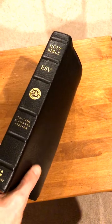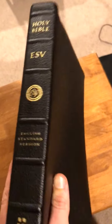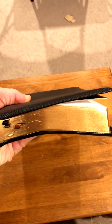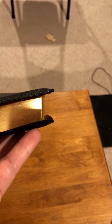With that said, I'll go ahead and just show you the spine. You've got your notations, ESV, Holy Bible. It does have spinal ridges, as you see there. This is what it looks like from the bottom. And then down the line a little bit. A little bit of yap, not a whole lot. I've seen a lot more yap in a lot of other Bibles, so keep that in mind for those who like a lot more yap.